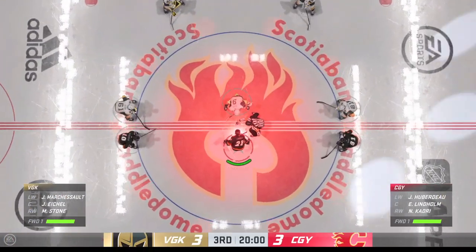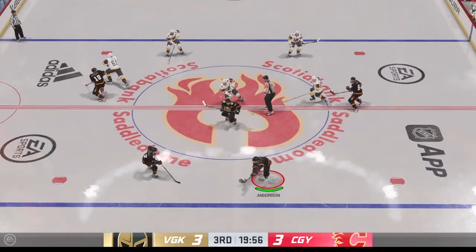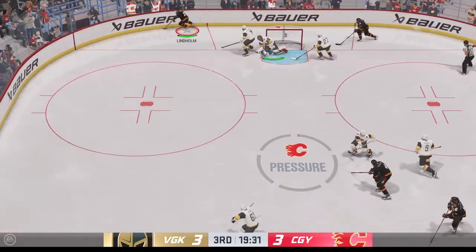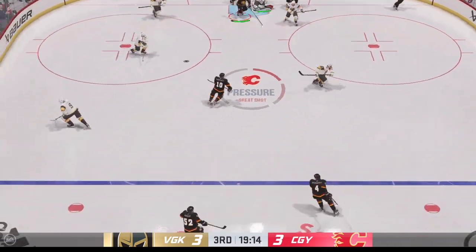Third period. It has been a fantastic matchup here, back and forth at both ends of the ice. Let's see what happens in the third. That's moved up ahead. Oh, nice stop with the glove by Leonard.